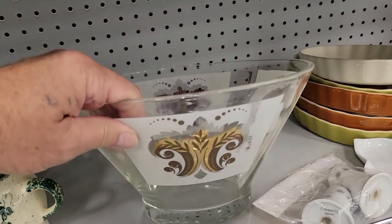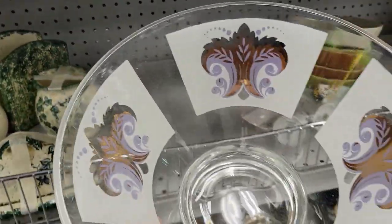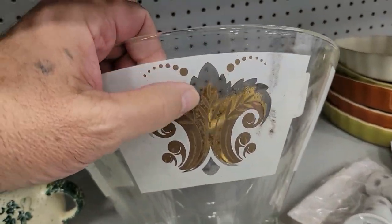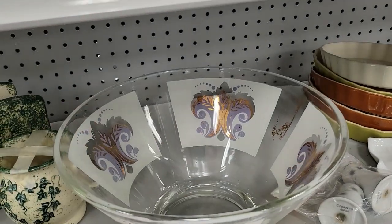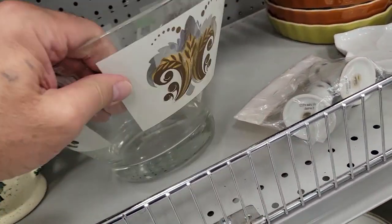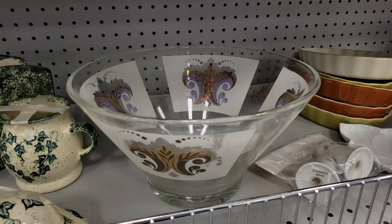Hey guys, here is a fleur de lis. I think this might even be Libbey. I don't see anything in it. It's a fleur de lis chip and dip bowl. Looks like they ran it through the dishwasher because the gold's coming off. It doesn't have a little wire thing and it doesn't have the dip part to it. But worth a little look. Take a picture and how much do you want for it? $7. Not today. Off I go.